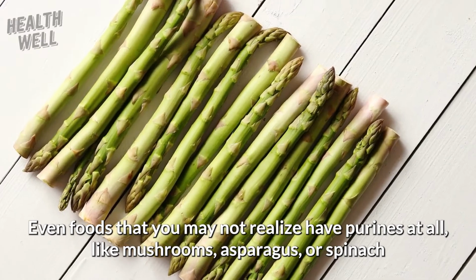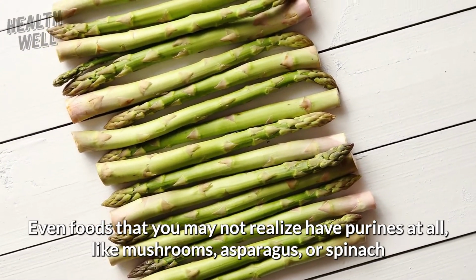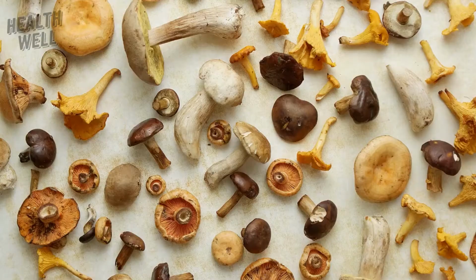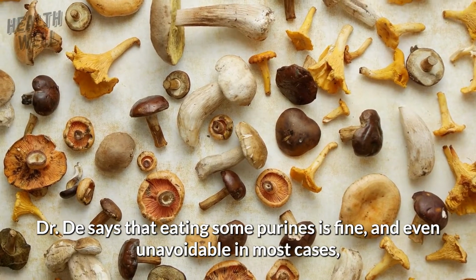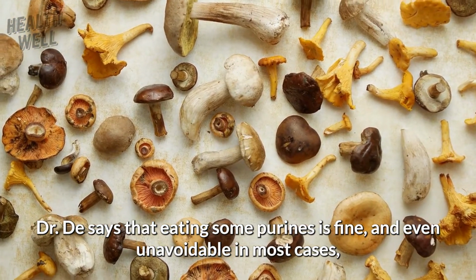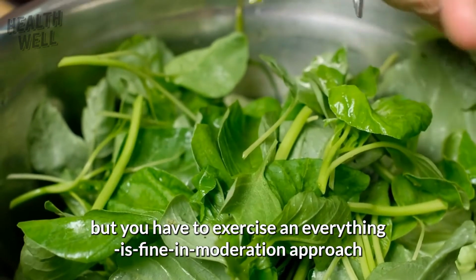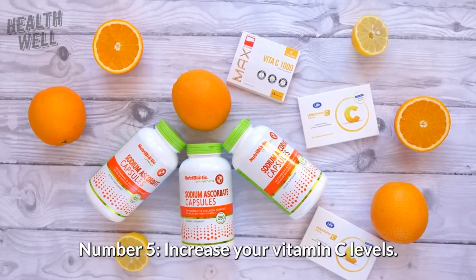Even foods that you may not realize have purines at all, like mushrooms, asparagus, or spinach, can be cut down a bit in order to lower your uric acid levels more quickly. Unless your uric acid levels are very high, Dr. Day says that eating some purines is fine, and even unavoidable in most cases. But you have to exercise an everything-is-fine-in-moderation approach, and make sure you're eating a variety of foods. Number 5. Increase your vitamin C levels.